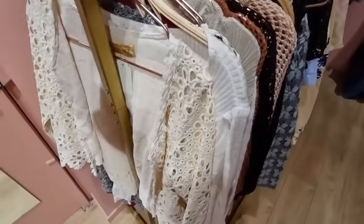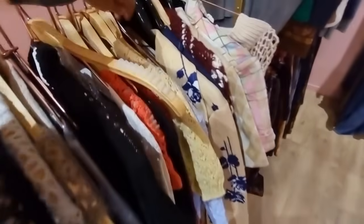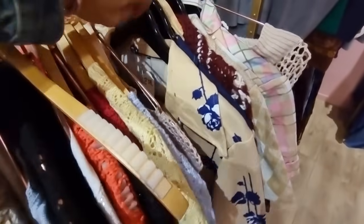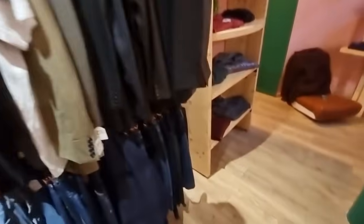In this section we can find crochet cardigans, but guys, the temperature outside is really high and so I'm looking for lighter garments. And I have a similar shirt in my suitcase, I guess you saw it in a previous video. Then here there's the men's section.